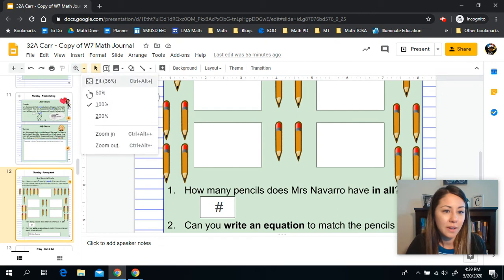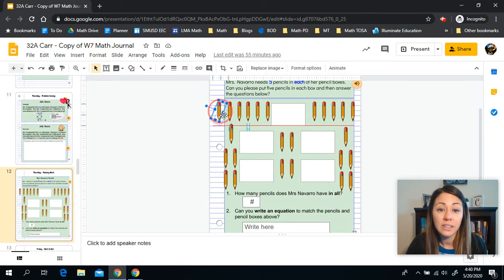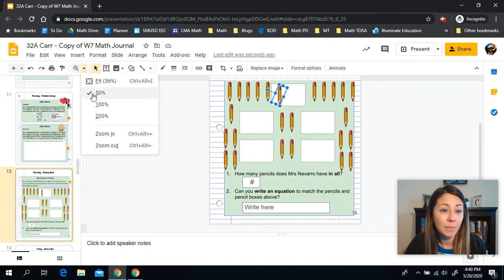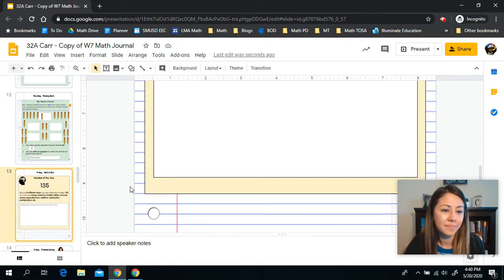Let me zoom out a little bit here. And for Thursday's Fluency work, you are helping Mrs. Navarro put 5 pencils in each of her pencil boxes. So you will take the pencils and drag them into the box and fill in the boxes so that there are 5 pencils in each box. Then fill in the questions down at the bottom. How many pencils does Mrs. Navarro have in all? And write an equation to match your thinking up above.